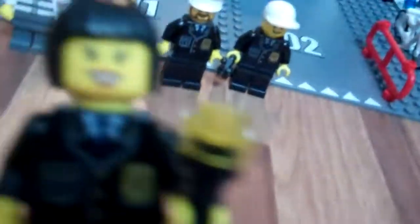So here is the canine dog, or police dog. Here is a little security police guy with an angry face, blue tie, gold badge, and black pants. And this is a female officer.